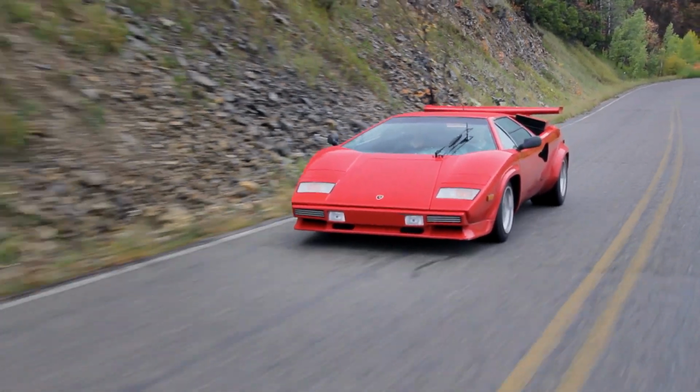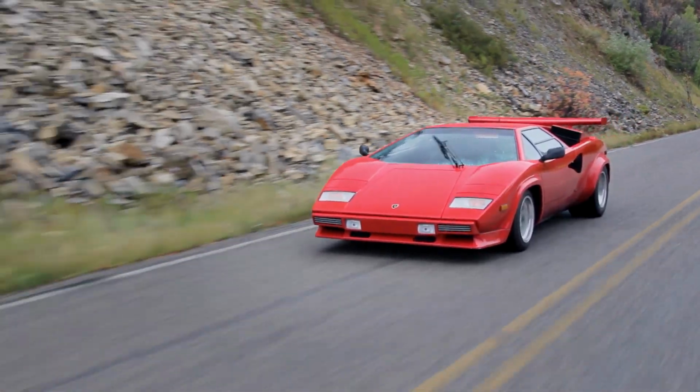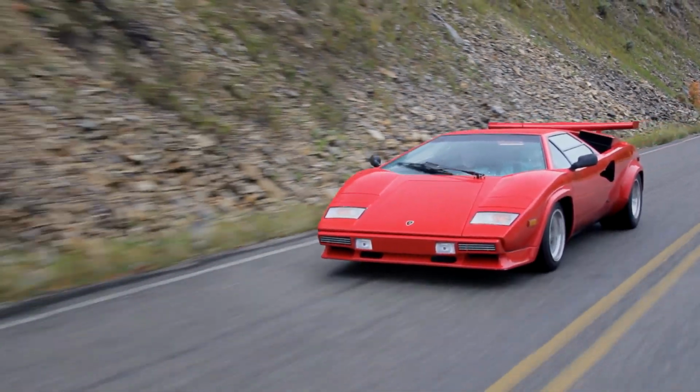And we're shooting on a rainy day. Yes, again, we have picked a crazy mechanical supercar, and it's raining outside. But for right now, the roads are a little bit more clear.